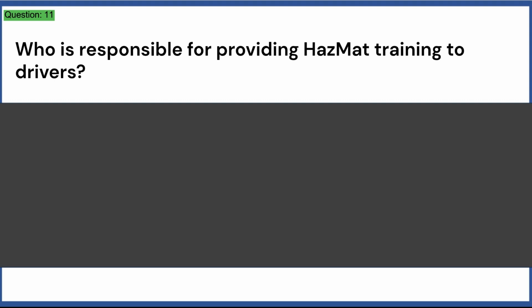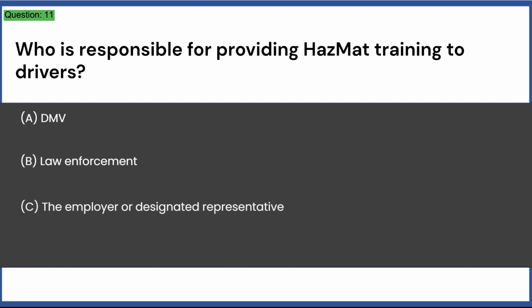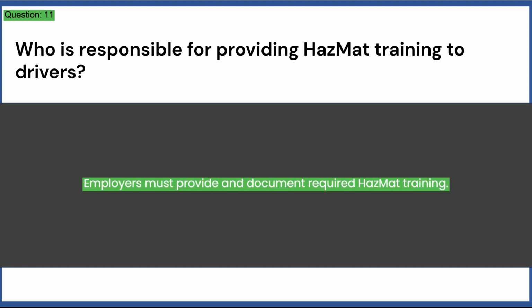Who is responsible for providing hazmat training to drivers? A. DMV. B. Law enforcement. C. The employer or designated representative. D. The shipper only. Answer C. Employers must provide and document required hazmat training.